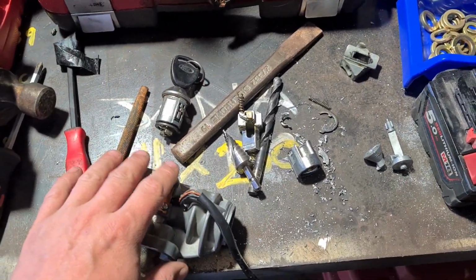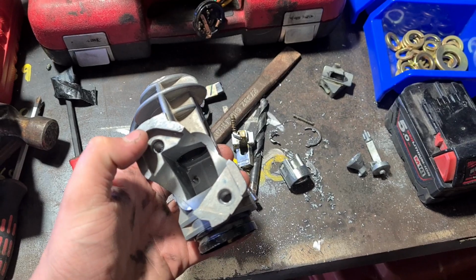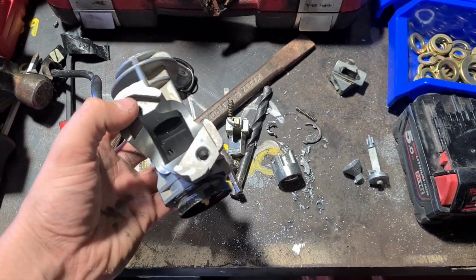Alright, so I'm not sure what I showed last. I did get the steering column off. I had to weld some old bolts to the top of these bolts here because the heads torque to yield, so once you get it tight enough, they snap off. So I got that off, that was no issues.